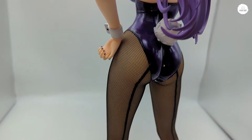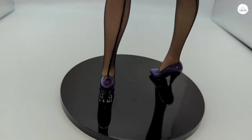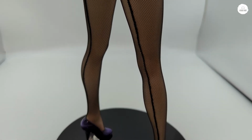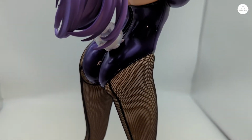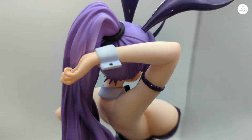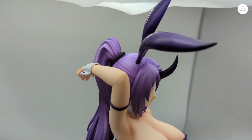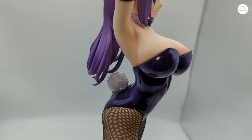Who knows, right? So in terms of the figure, you can see how gigantic she is. She is over 19 inches tall. If you didn't put the bunny ears on, she's actually closer to 18 inches tall. But once the bunny ears are on there, she's almost 20 inches tall. So very massive. I had to adjust my Billy bookcase a little bit and raise the level a little bit higher just to be able to fit her in.